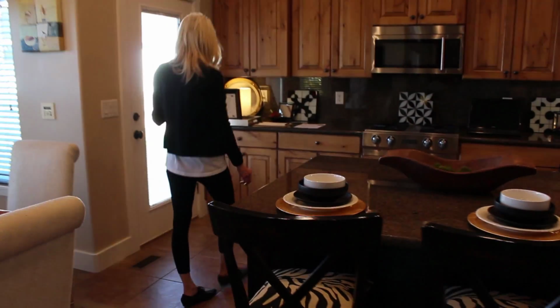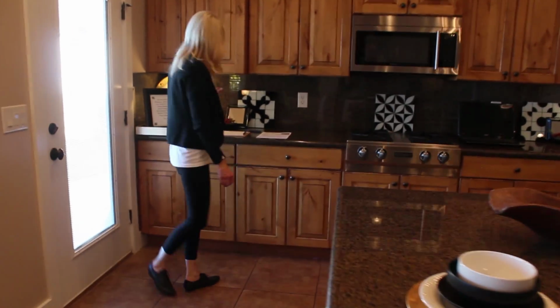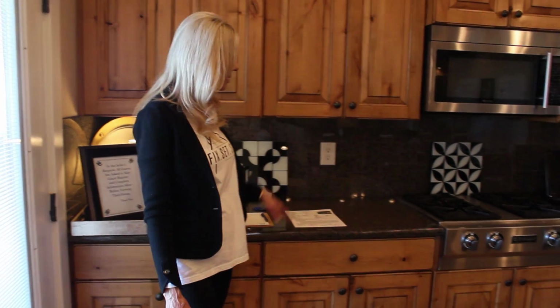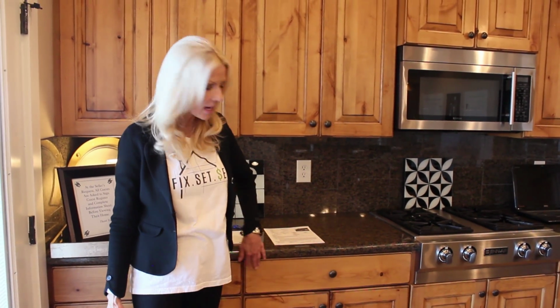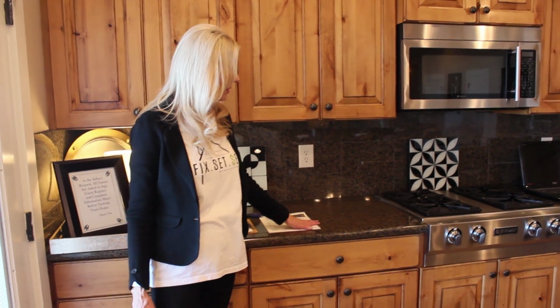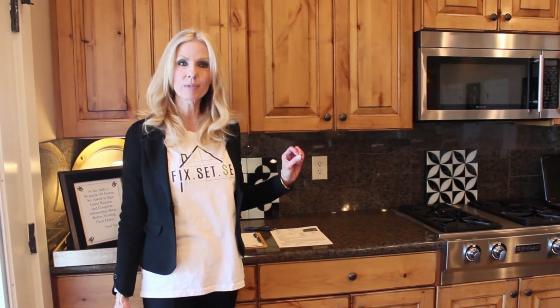We brought in additional decor items for the counter. Remember how we said I was going to bring in some black and white things to pull out that black and white. The black and white looks fabulous with all of these natural light browns and the beautiful granite and the stainless steel. So it just makes everything pop and come to life.